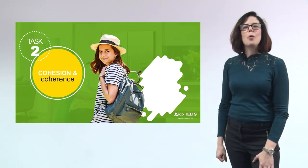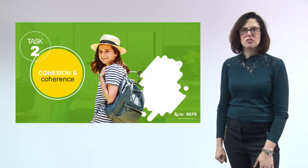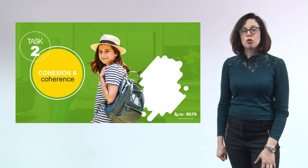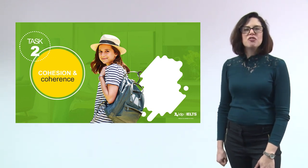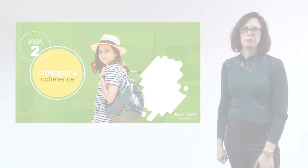Now, let's take a look at coherence and cohesion. As we saw at the beginning of this masterclass, it's about having a logical sequence of ideas and then joining them together. To give you an example, let's use a paragraph written in response to this question.